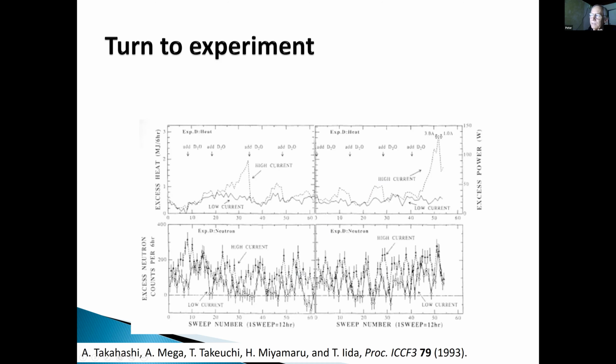There are a number of experiments where excess heat is seen. Here's excess heat, and neutrons were measured in Takahashi's experiment with a high current, low current protocol. When you run at high current, you can get excess heat. When you run at low current, you tend not to see excess heat, but you can see neutrons during the low current. So the neutrons and the excess heat are anti-correlated in this experiment.